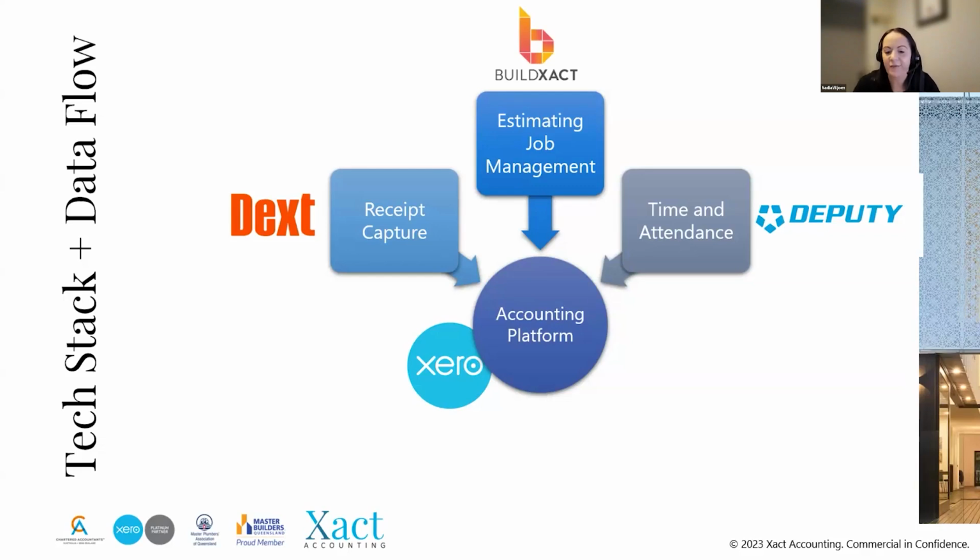With the accounting software, I always recommend Xero as well, but I'm a bit biased, to be honest. The reason for Xero is that it's definitely more user-friendly and it integrates with so many systems. You can integrate your estimating and job management software, in this case BuildExact as an example. And you can also import your Deputy or any sort of timesheet software that you might have, which makes it really good for your labor cost tracking.